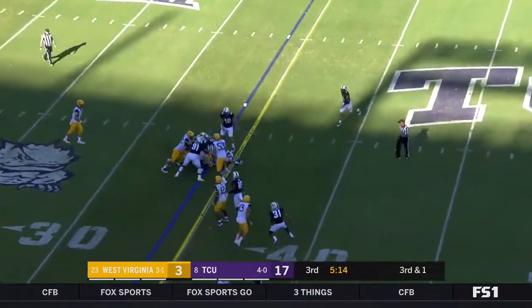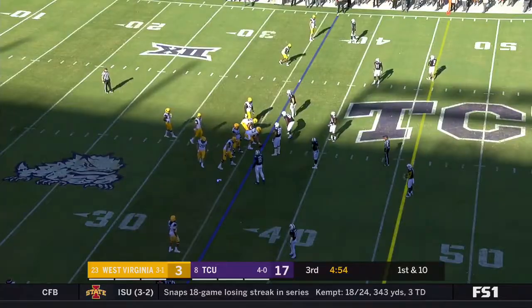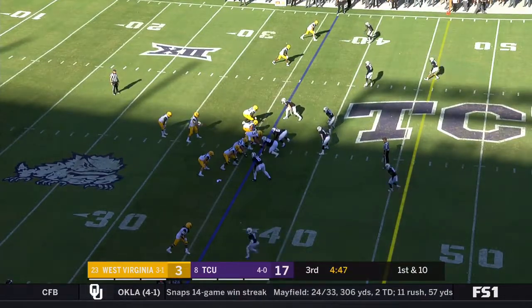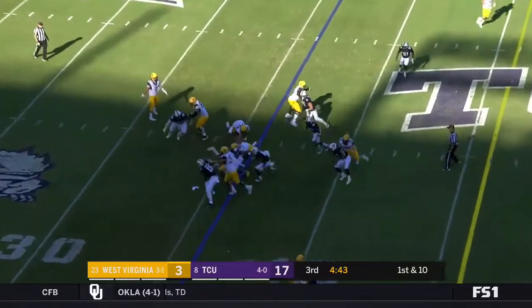Hit a yard. McCoy stuffed. Maybe some second effort though. In with 3 straight games of at least 7 receptions, he's been held awfully quiet. Second effort by McCoy gets a first down for West Virginia. Back to him.